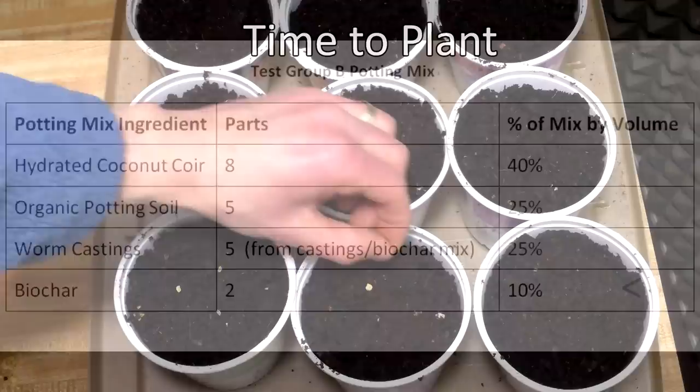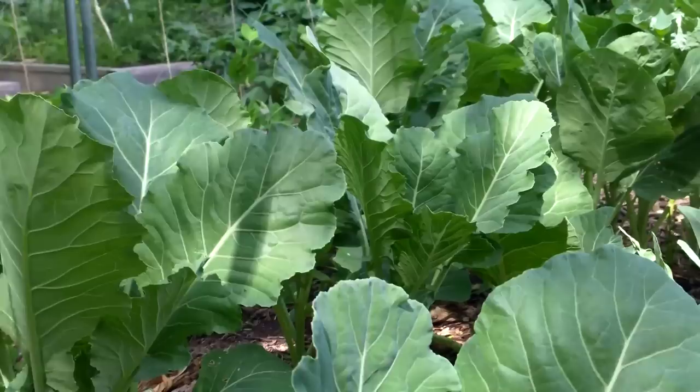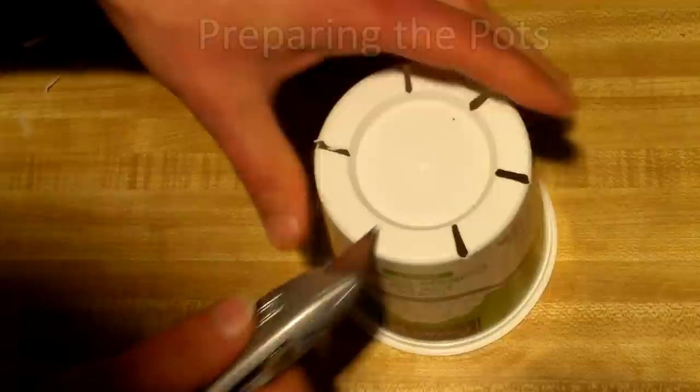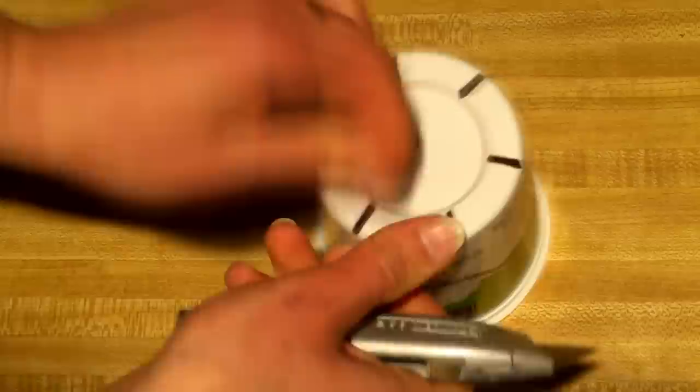I planted Gardener's Delight cherry tomatoes, poblano peppers, dinosaur kale, and Georgia collards. I planted 4 of each plant in all 3 groups, resulting in 16 total plants in each group and 48 plants in total. I used identical cottage cheese containers for the pots and cut 6 drainage holes in each pot using a sharp utility knife as shown here. I filled the pots with potting mix up to this rim, which is about 1/4 inch from the top.